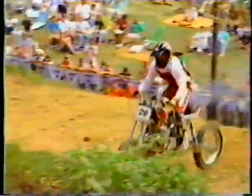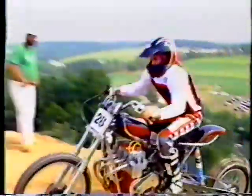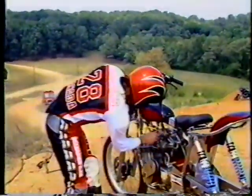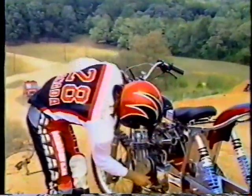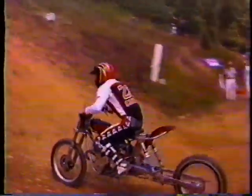Excellent riders. Look at Greg turn that power on. He's wheeling too, so they've got a lot of traction in those Hondas. He still pulls it up to the top. Up and over the top. He had a good first round run of 6.77 seconds. Hopes to improve on that here.